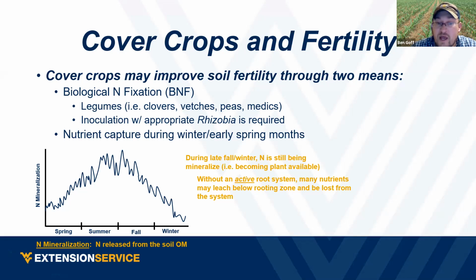So if this nitrogen is getting released, broken down, and becoming plant available, and the ground is bare, a lot of times it's going to leach below the root zone, or be lost somehow. And so basically that's money lost. Having not just a root system there, but something that's actually taking up nutrients helps capture that.